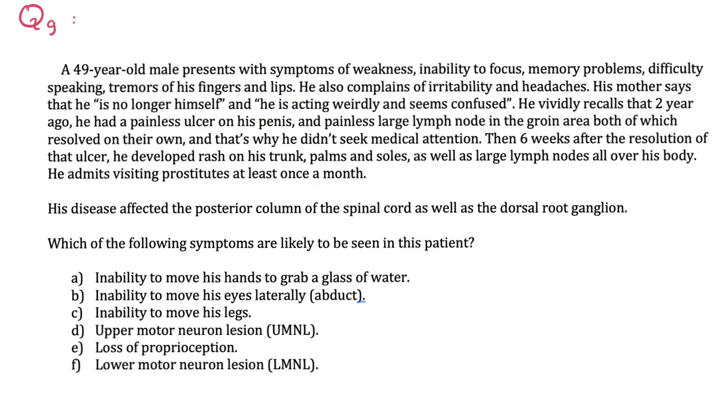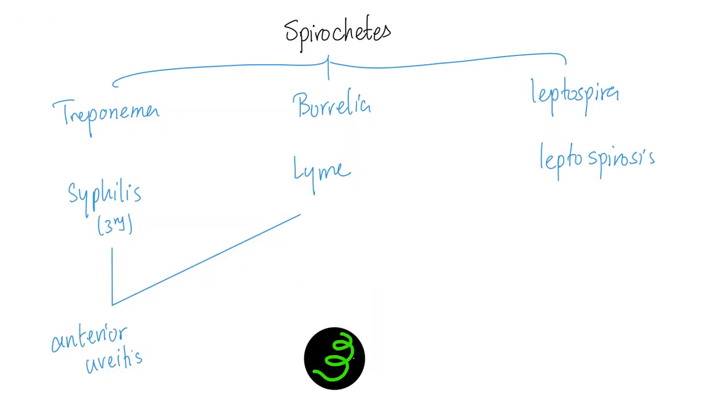So, number one, painless ulcer and painless lymphadenopathy. Two, the rash and the generalized lymphadenopathy. Three, the neuro problems. What is this? This is syphilis. His disease affected the posterior column of the spinal cord as well as dorsal root ganglia. Which of the following symptoms are likely to be seen? To answer this, I want to tell you what syphilis is.